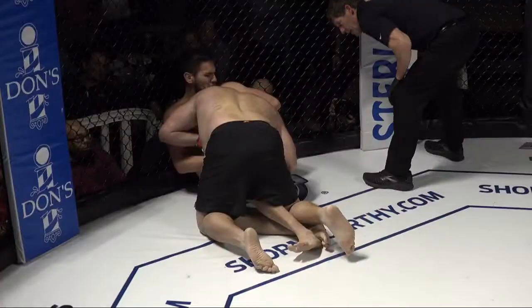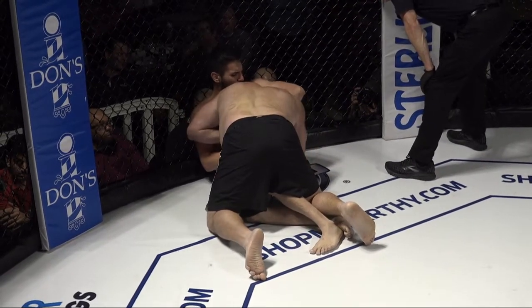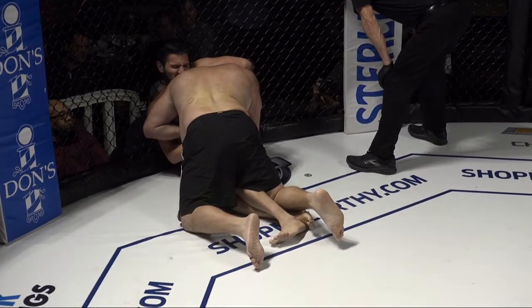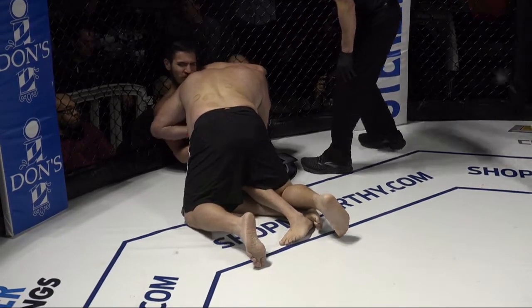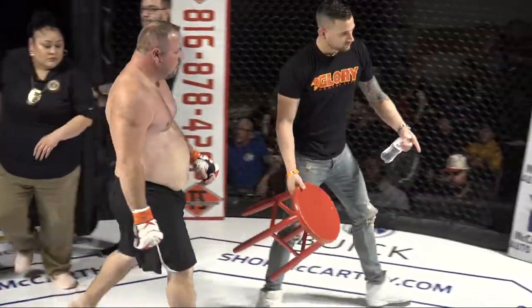Short time in the round, though. Rey has to be careful. He's holding on to that choke, but Wood seems to be okay. He's holding on. Yeah, he's going to ride out the rest of this round here. That'll be the end of round one.